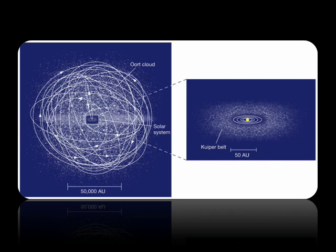Comets come from two regions. Previously, I mentioned the Kuiper Belt, and some comets come from that close. The vast majority of comets, however, come from what is known as the Oort cloud, even further out. Notice that the Kuiper Belt is about 50 AUs from the Sun. The Oort cloud is some 50,000 AUs.